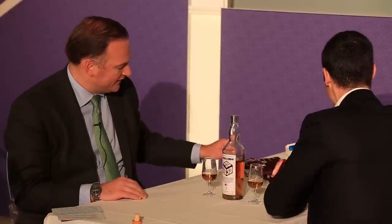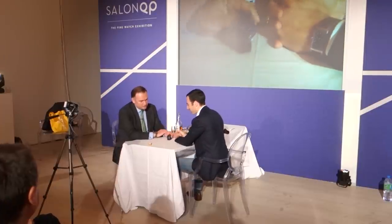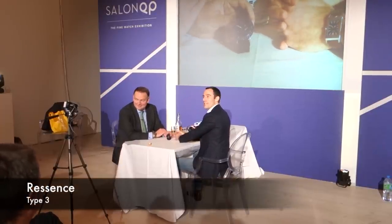It literally throws the conventions of watch design out the window. Bring it on. Right? We're not tweaking here. We're starting from scratch. Come on, let's do it. Here we go. I give you, as my last choice of the evening, the Ressence Type 3. Oh my goodness, right? They're even clapping.